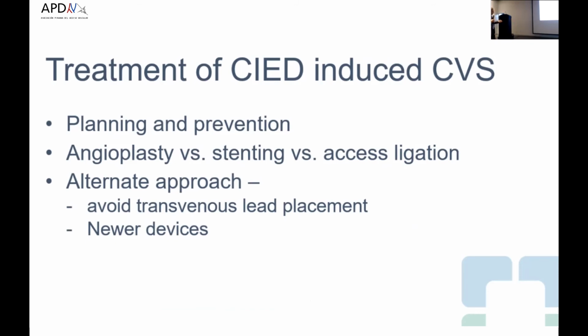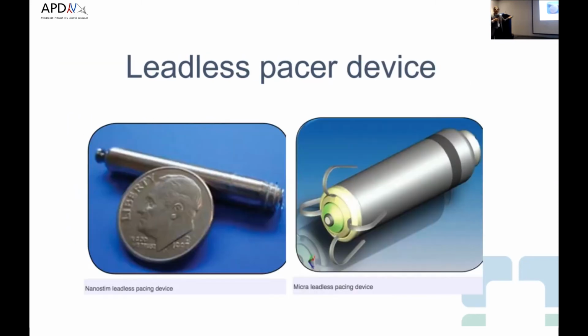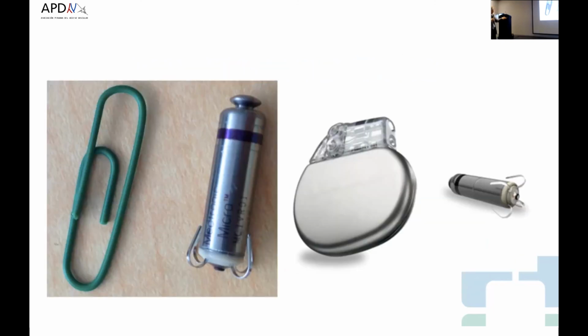But now with the alternate approach that we have, we can avoid transvenous lead placement. There is a leadless pacer that was approved, and I don't know if anyone has used this here or you are aware of this being used. These are leadless pacers, so there is no lead that traverses through the venous system. Two of these devices were approved. One is the Nanostim, the second one is the Micra. Most commonly used in the last few months or a couple of years in the US is the Micra. These are small pacers that are smaller than, as you can see, a 5-cent coin. The Micra is about as small as a paperclip.